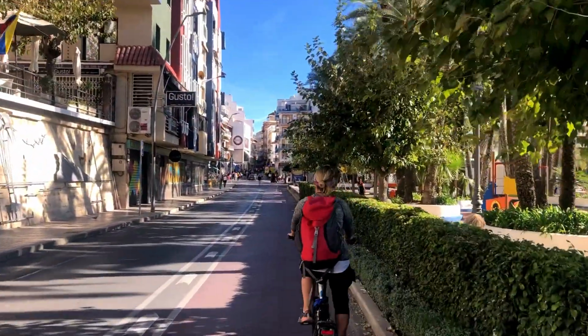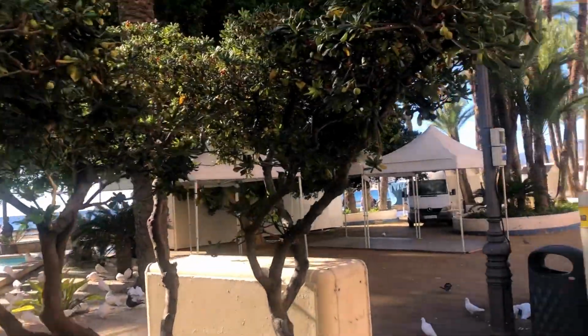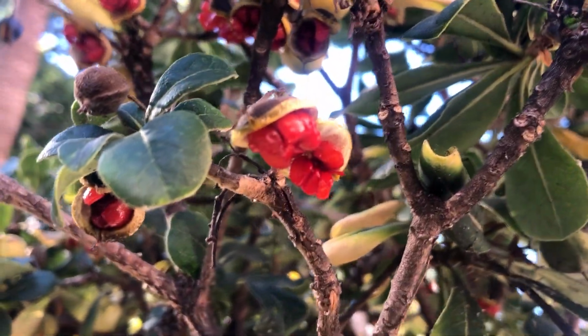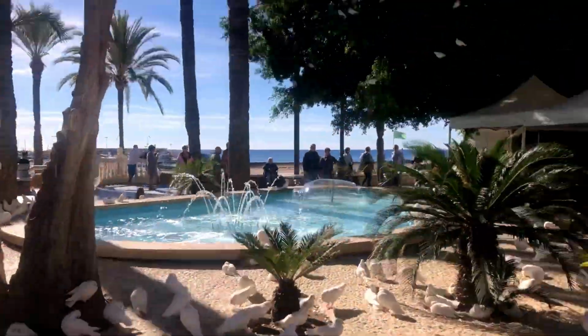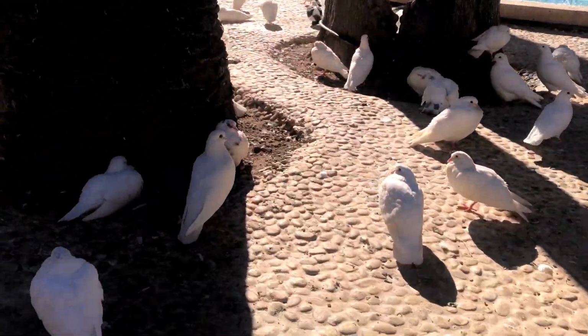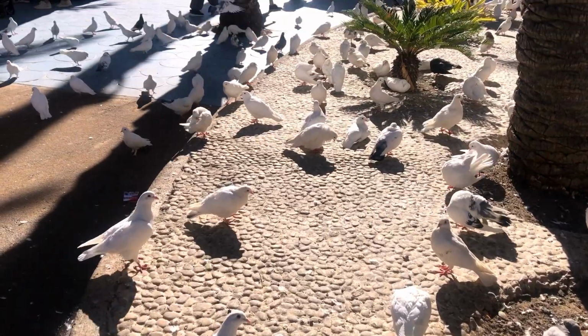Definitely looks like the old town in front of us. These awesome trees. They have a really cool fruit on it. I don't know what that is. It's very interesting. And look at all these birds. They're all in the tree. They're everywhere down here. Going through the old town. Geek bikes.